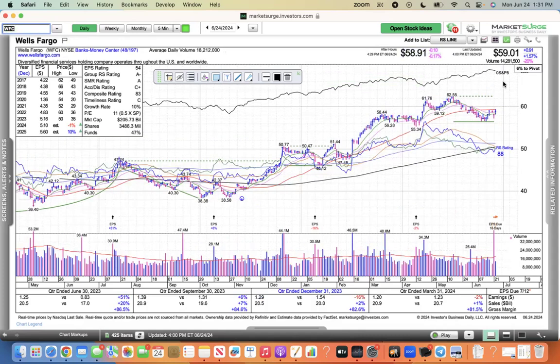Oh my gosh, when Wells Fargo's... well, this is just setting up in a base, trying to get through its 50 here. So it's had a strong move. If you just look to the left, 38 to 62, hello. That's a big move for this company. And now it's just consolidating in the base. It actually looks pretty good. I would like that above its 50, but it's kind of a slower mover.